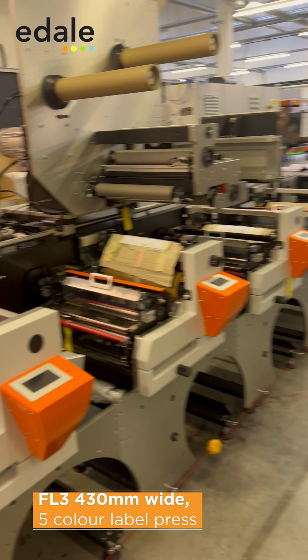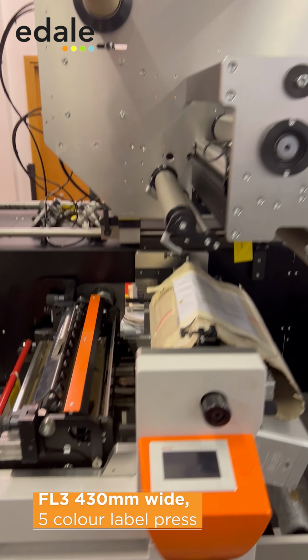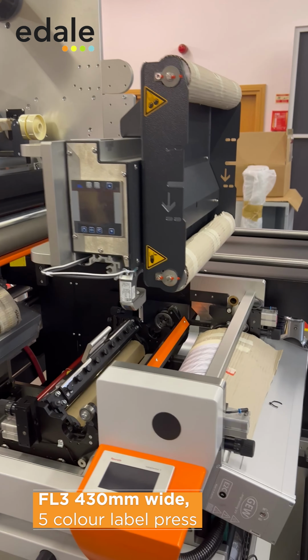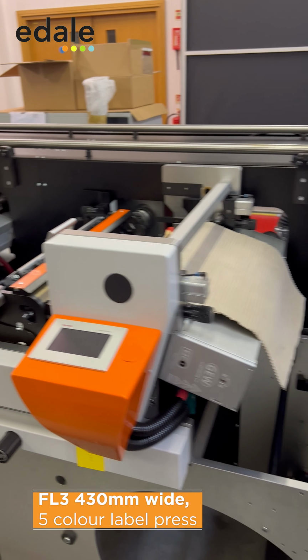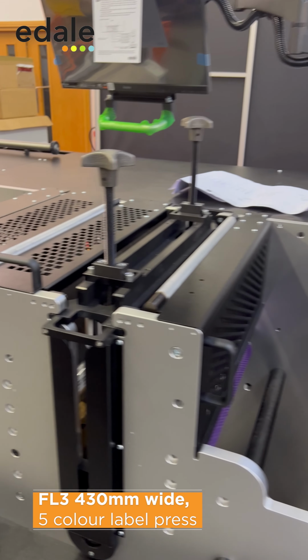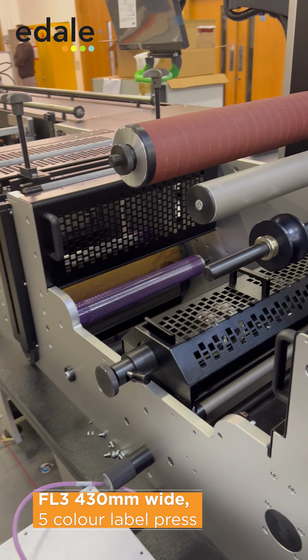So as you go along, this machine's also got chill rolls. As we go along the press, this particular customer has a full rotary die and rotary shear slitting. So this machine is due to go out, I think, near the end of December.